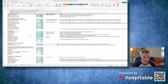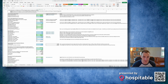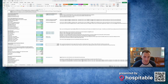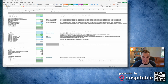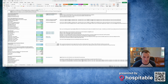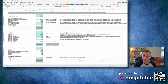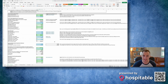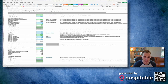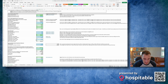So I have defaulted the spreadsheet to saying capital gains taxes do not apply, but you can just toggle this to a yes if you have capital gains taxes that do apply, and that will default to a 20% rate for federal and a 4.55% rate for state, which is the state capital gains tax rate here in Colorado. You will have to look up your state's tax rate in order to run that calculation there, and then that will automatically populate with capital gains taxes for your property, the sale of your property, if they apply.